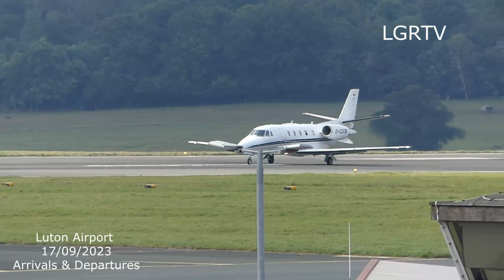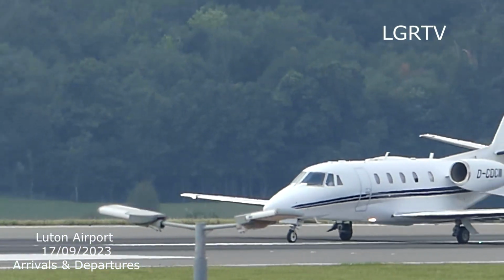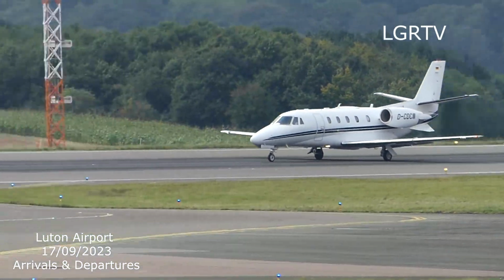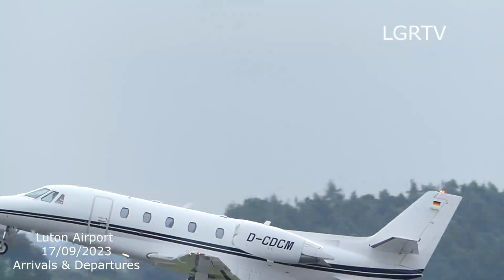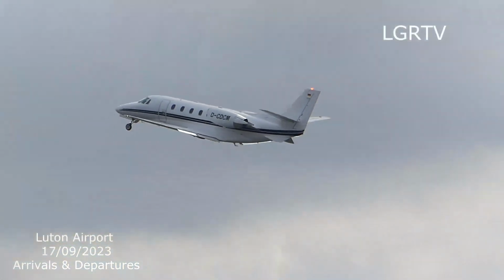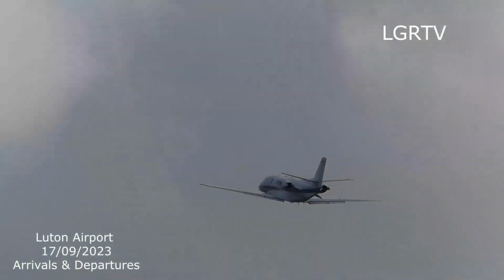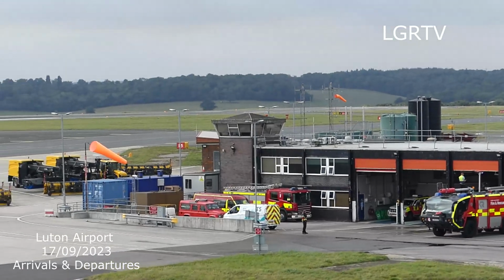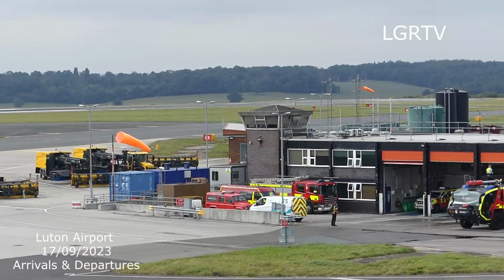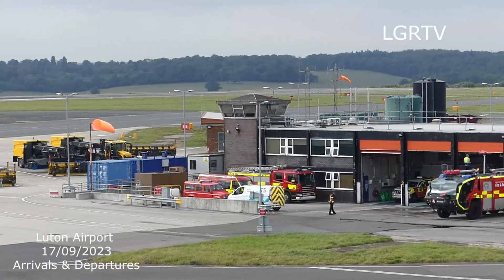You can tell how blustery it is because the camera's on a bit of a wobble. So he's been given the all clear. Away he goes. Oh, he's up really early, he is. It didn't take him long to get up. So yeah, we've got a little bit of a lull at the minute.